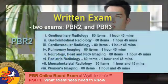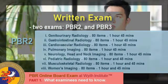Under the PBR2, we have the genitourinary radiology, 80 items, that covers 1 hour and 45 minutes, gastrointestinal radiology, 80 items, 1 hour and 45 minutes, cardiovascular radiology, 80 items, 1 hour and 45 minutes, pulmonary imaging, 80 items, 1 hour and 45 minutes, neurology, head and neck imaging, 80 items, 1 hour and 45 minutes, pediatric radiology, 80 items, 1 hour and 45 minutes, musculoskeletal radiology, 80 items, 1 hour and 45 minutes, and women's imaging, 80 items for 1 hour and 45 minutes.